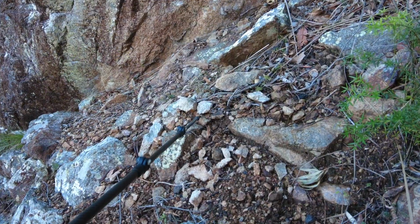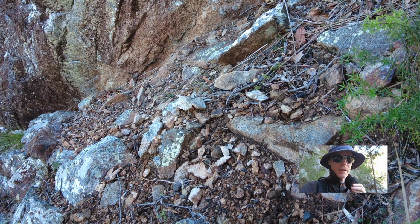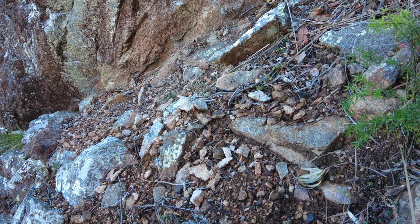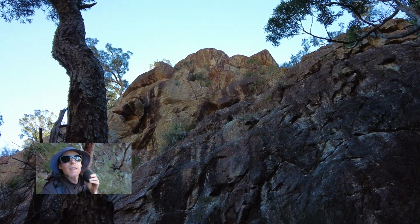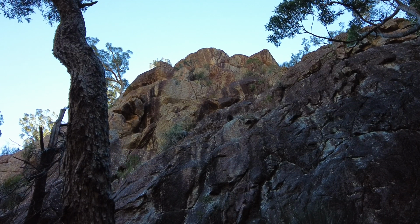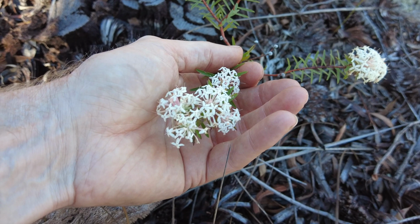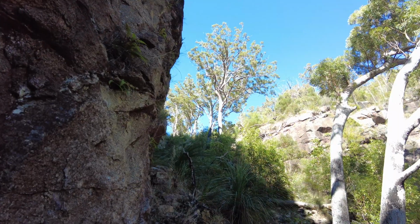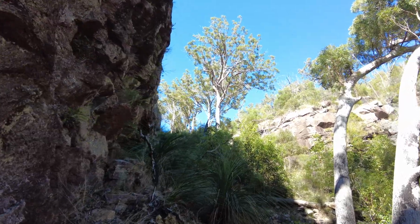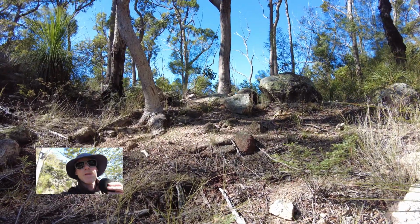It's hard to get through here. It's really steep and crumbly. But wow, the bluff walls look amazing. Yes.